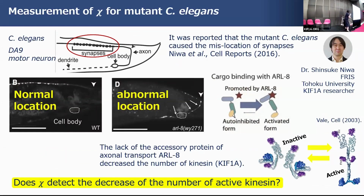Usually, this is the cell body, and the synapse creation occurs in this synaptic area. But in the case of the mutant, the synapse is created so close to the cell body. It's a mislocation of the synapses.